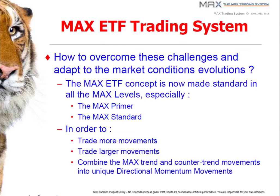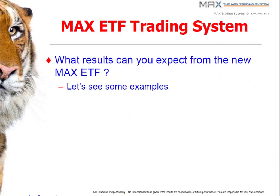Now, let me illustrate with two levels we have, the MAX Primer and the MAX Standard. These are two levels of the courses we are proposing, showing how we define a classic trend or an ETF trend. The aim of the ETF concept, compared to the classic way to define a trend in the MAX, is to trade many more movements and larger movements, as you will see in a moment.